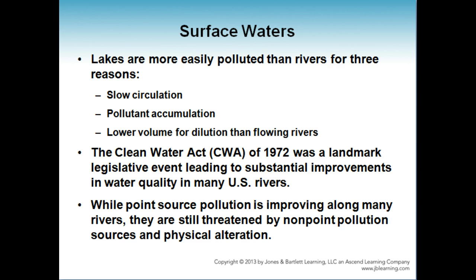Let's look at surface waters a little more closely. Compared to rivers, lakes are more easily polluted for three reasons. They have much slower circulation than the river system. They're contained, so they have pollutant accumulation. And they usually have lower volume for dilution than flowing rivers.